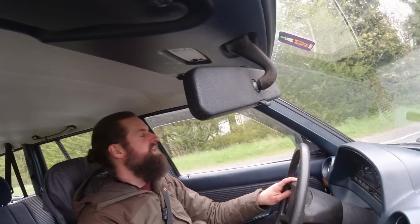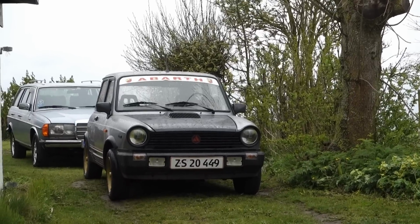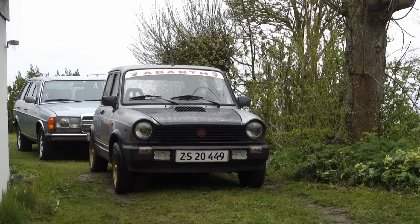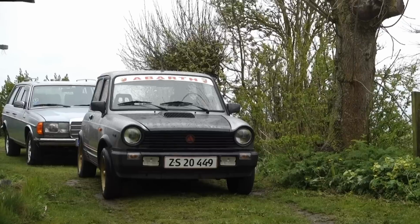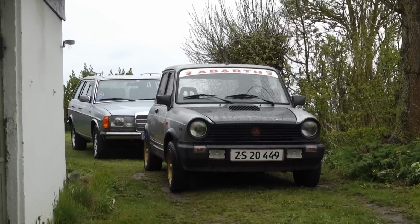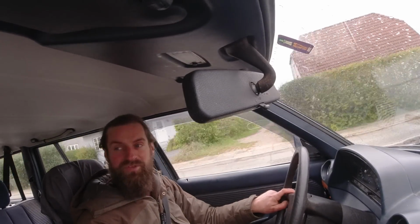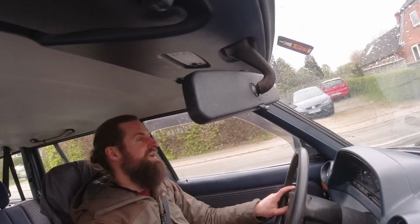Then there are the two cars that I'm currently using a lot. The Lancia A112 Abarth is running better than ever after that track alignment video I made a while back. Now it's handling a lot better, and I really didn't think that was possible, but it is. It's more predictable in the wet.